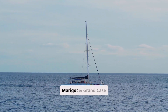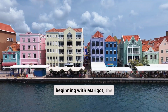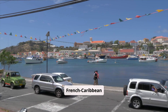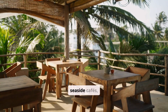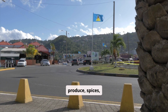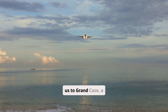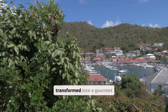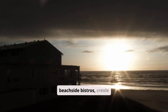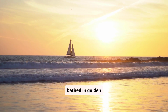French side, Marigot and Grand Case. We now cross the invisible border to the French side, beginning with Marigot, the capital of Sint Maarten. Its streets are rich with French Caribbean architecture, colorful shutters, seaside cafes, boulangeries, and open-air markets full of tropical produce, spices, and handmade crafts. A short flight north leads us to Grand Case, a quaint fishing village transformed into a gourmet destination. From above, you'll see beachside bistros, Creole cottages, and slow-moving sailboats, all bathed in golden light.